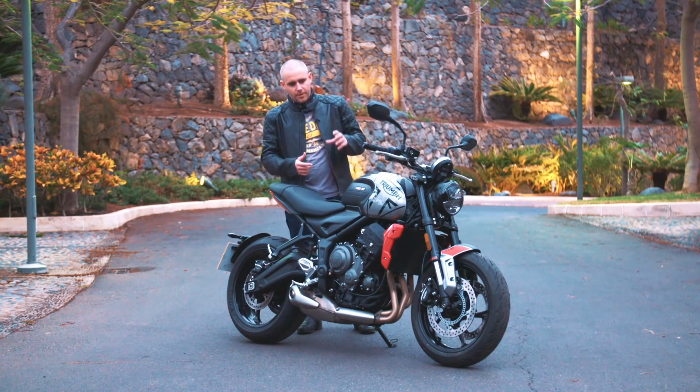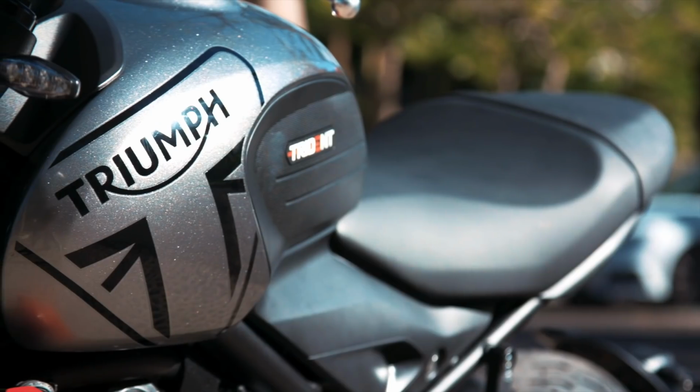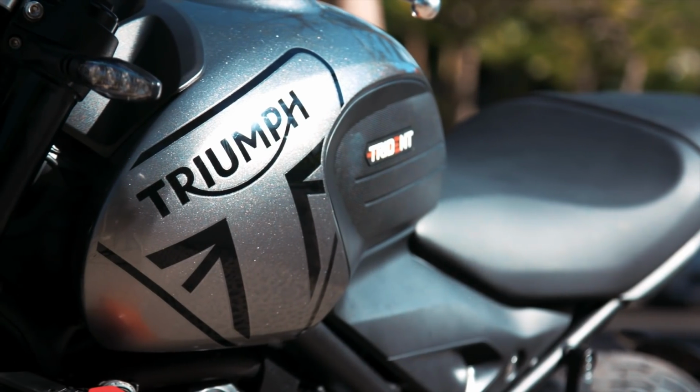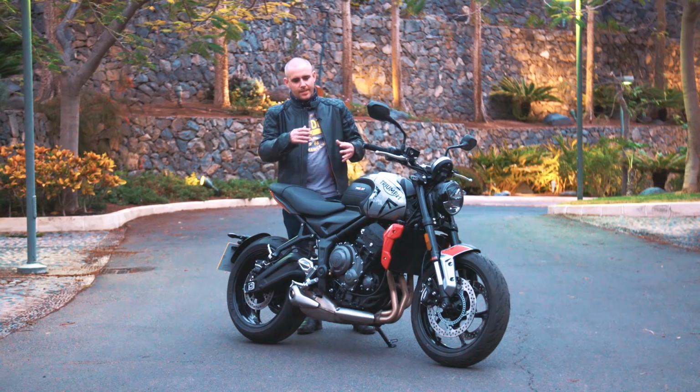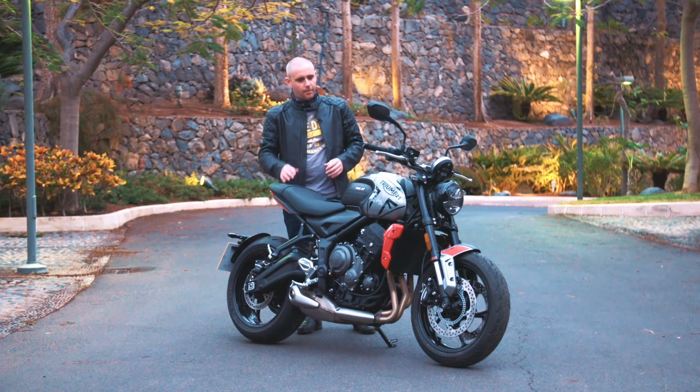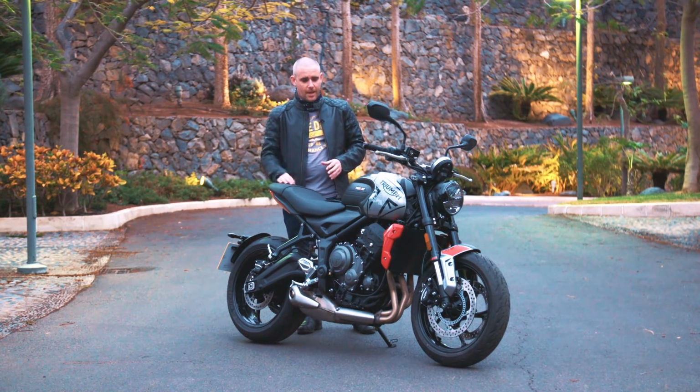The scallops on the side of the tank with the Trident logo, I think they're a bit modern and a little bit plasticky. It would be nice if they were either just the sides sort of flanked in and it was that painted colour all over. But other than that, when you sit on this thing and when you're riding this thing and when you see this thing going down the road, it just looks absolutely perfect.